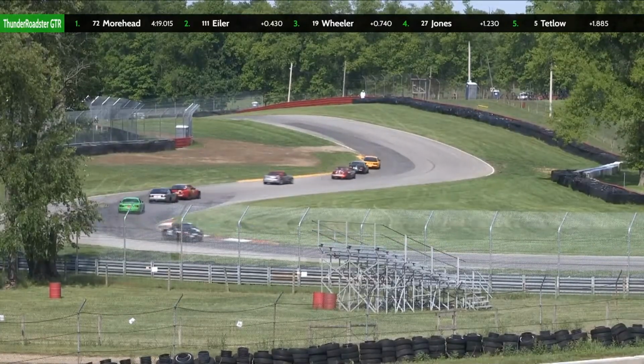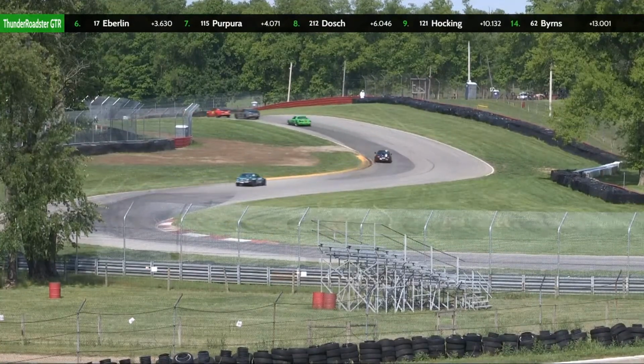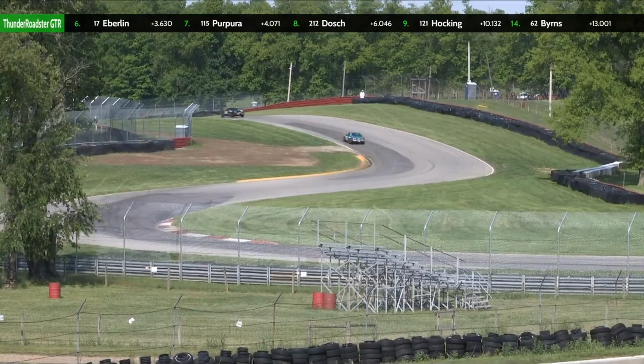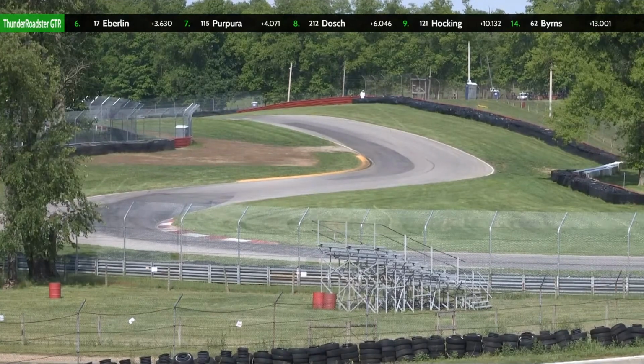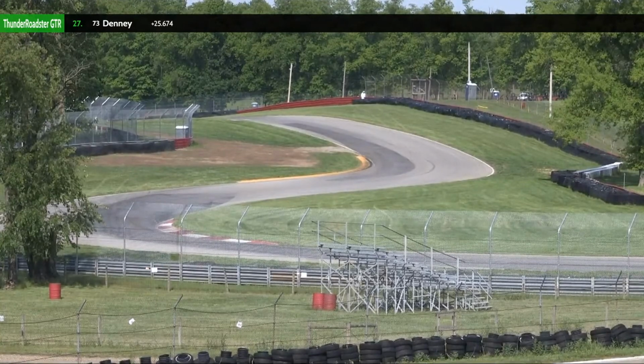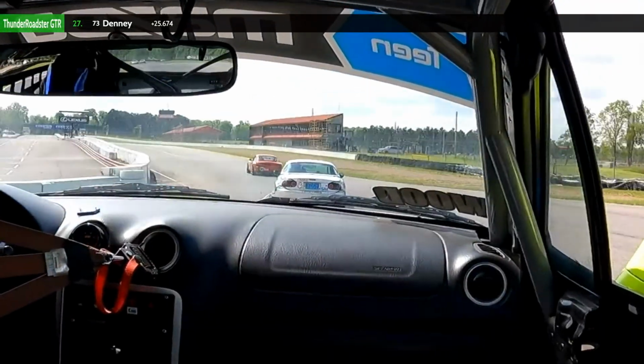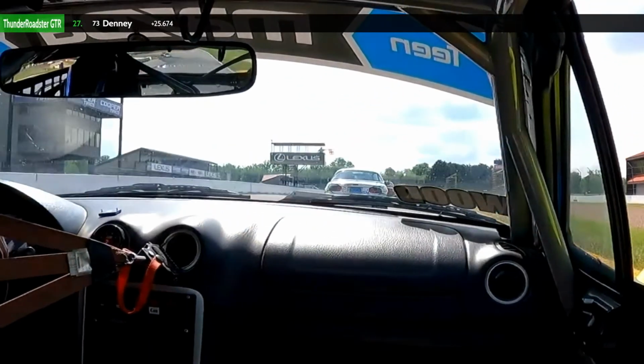There's Spec 944 mingling. Oh, there's a gaggle. They got the ST6 cars and Spec Miatas and Spec 944 all in the same mix. Yeah, Super Touring 6. It's multi-class racing. That's what it's all about. Yeah, you got to learn to play the traffic, and you can sometimes take advantage of it, and sometimes it takes advantage of you.